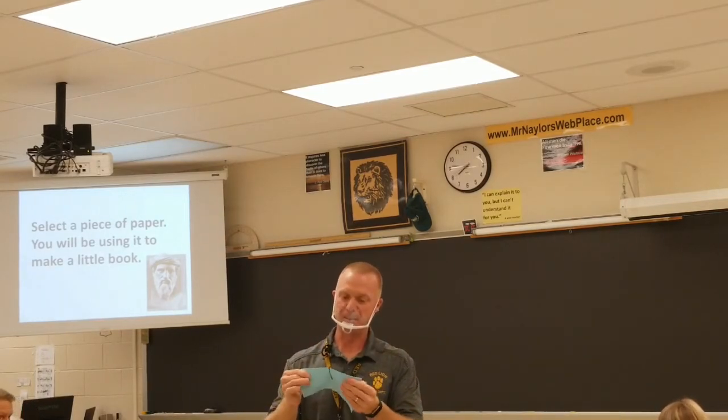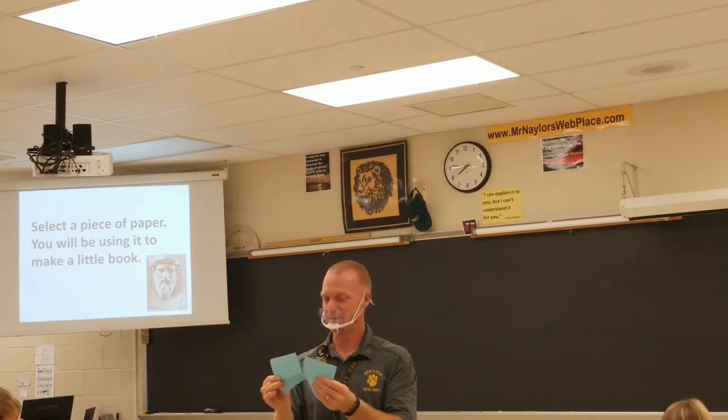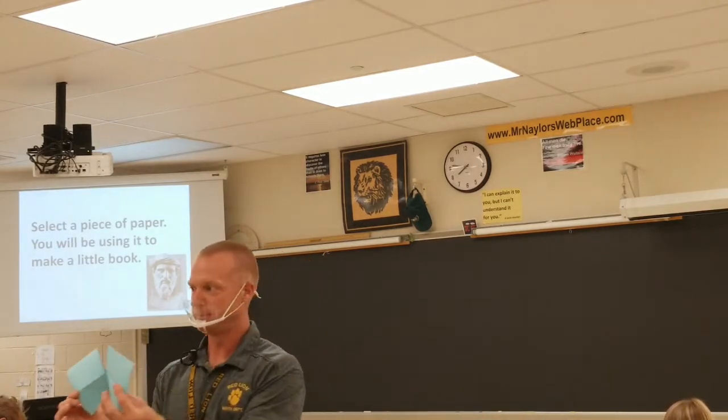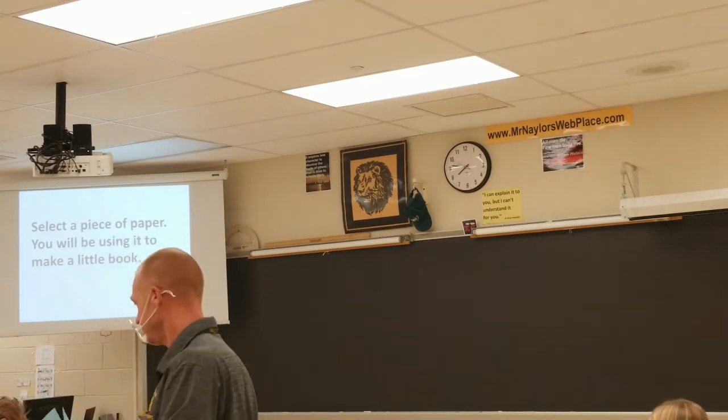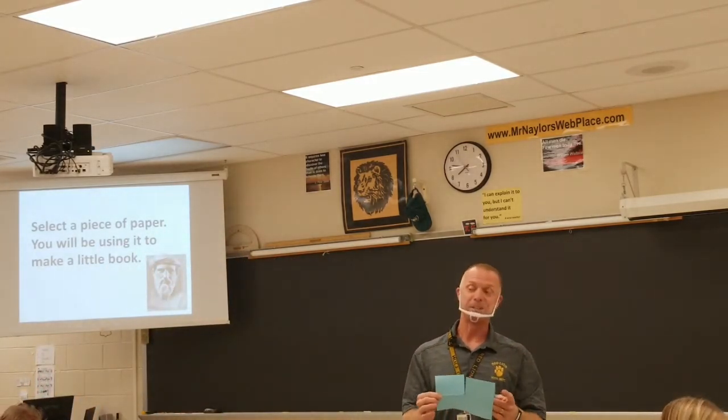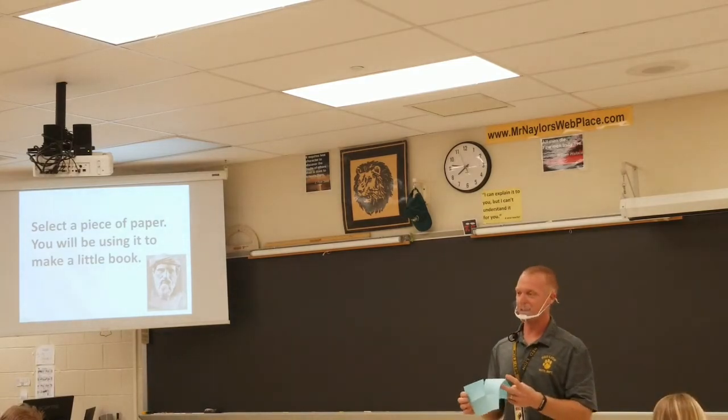You can tear it if you make that crease, or you can use scissors. Make sure you tear halfway down. If you tear the whole way down, you just kind of like tore your book.